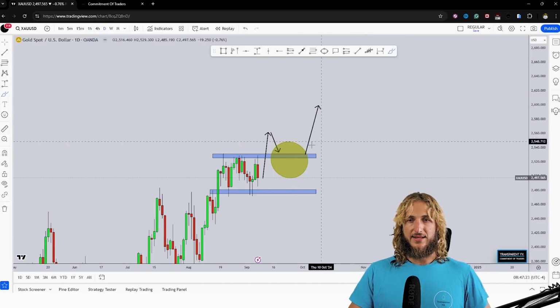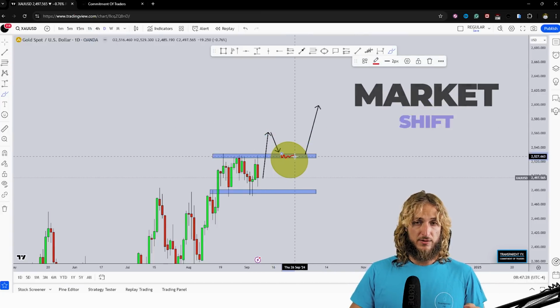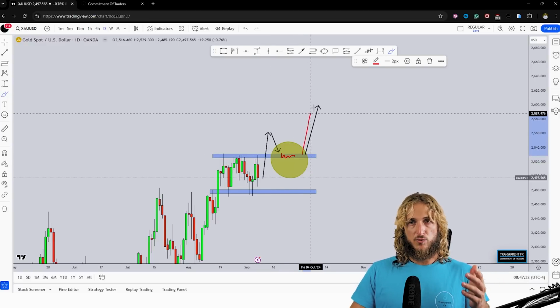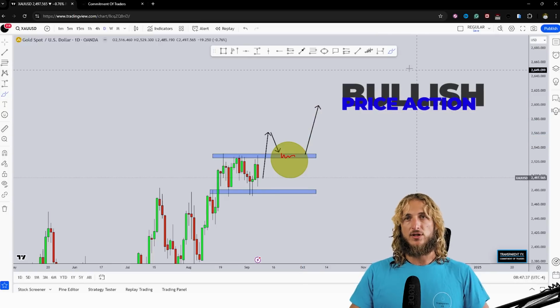Therefore, what I would expect is that if this market would shift from an intraday bearish to bullish market inside of this zone after having broken and retested this level, I wouldn't be surprised to see a potential rejection to the upside away from this area. That definitely wouldn't surprise me.